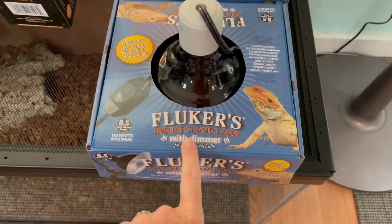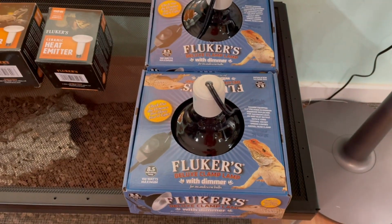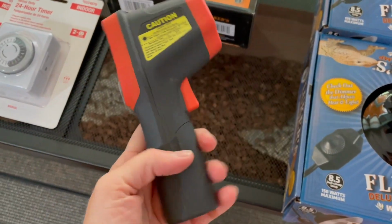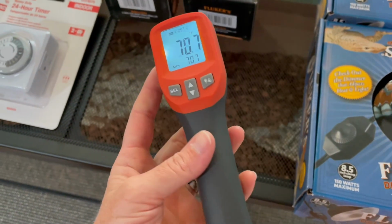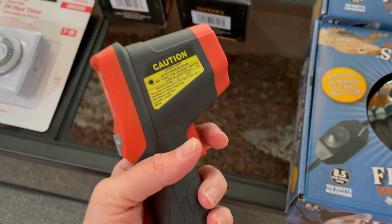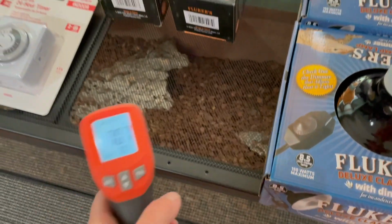So I ended up getting these with the dimmer, so I do not have to run a thermostat. When you run a dimmer, you have to make sure that you have one of these. And that is going to be some kind of way to tell the temperature. The best way is going to be some kind of heat gun. You can get these off of Amazon for about 15, 20 bucks. They're fairly cheap and they're very, very accurate. These are a lot more accurate than those little thermometers that you stick on the cage.